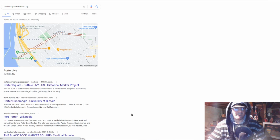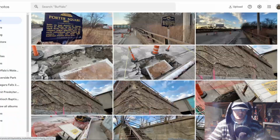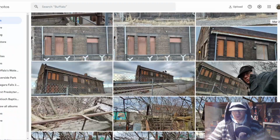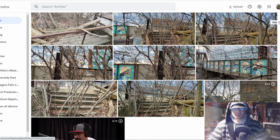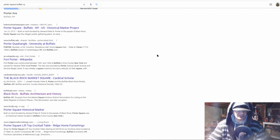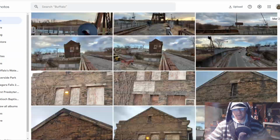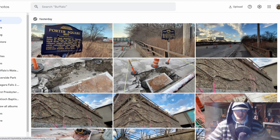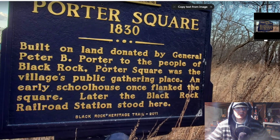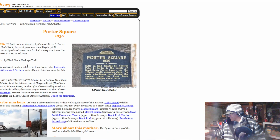Buffalo, New York. Trying to get an article to find for you guys so I can read something while I go over these pictures for you, because I got some real cool ones. And a video, of course. So, pardon me. And if I can't, I'll just tell you a story. Here you go. Porter Square Historical Marker. That is effectively what those plaques are. That is a historical marker. Heritage Trail. Okay. There you go.